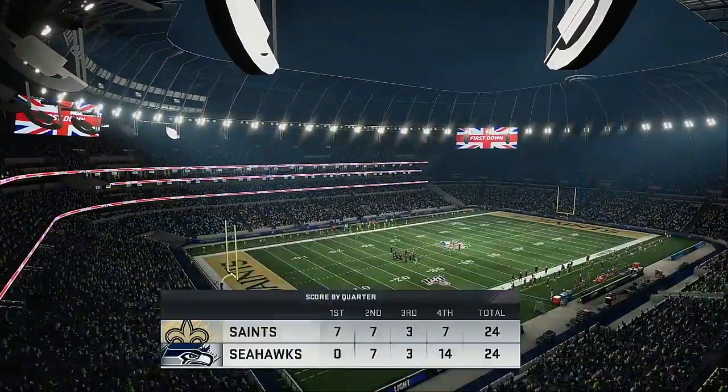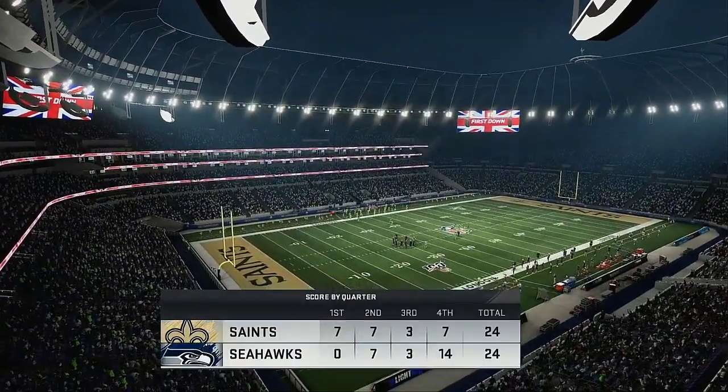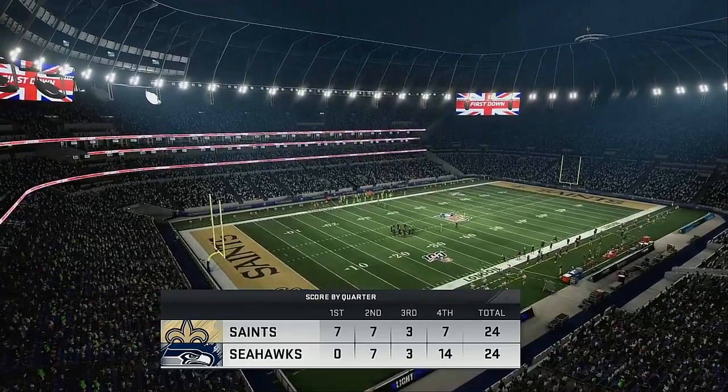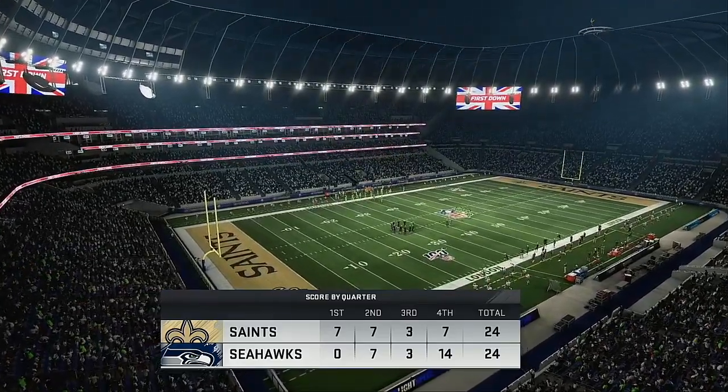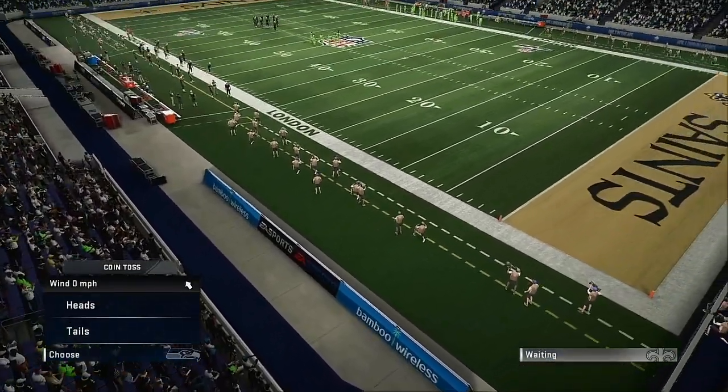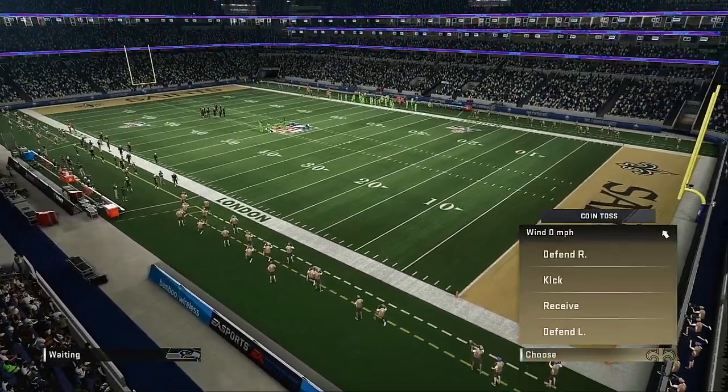Four quarters not enough. We're all even and overtime we go. How much fun is this for everyone who's watching the game? How much fun is it for us to see this one get an extra period to get settled? It's a little teaching moment here. Overtime rules. Remind us how this goes, partner.